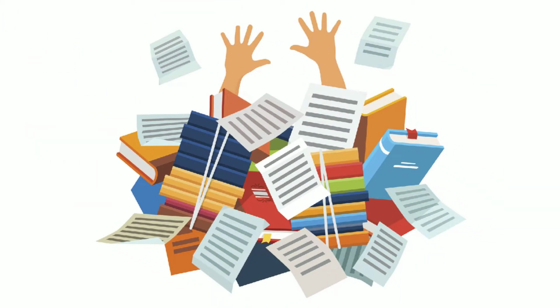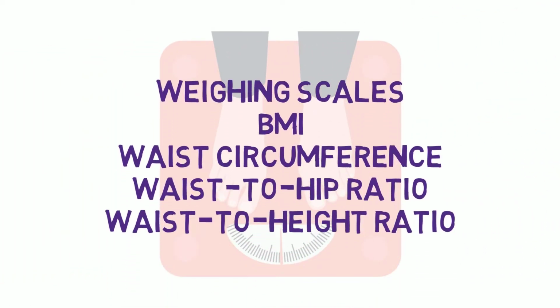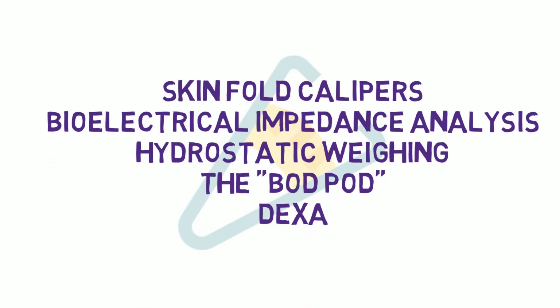With there being quite a lot of material to cover on this topic, we will be dedicating 2 videos to it. This video will discuss weighing scales, BMI, waist circumference, waist to hip ratio, and waist to height ratio, while the other, which you can find a link to at the top right hand corner of the screen, will break down methods used to estimate body fat percentage, including skin fold calipers, bioelectrical impedance analysis, hydrostatic weighing, the Bod Pod, and DEXA.